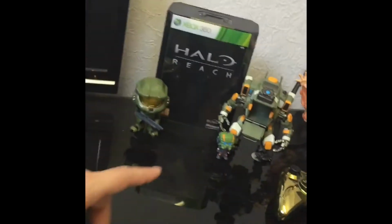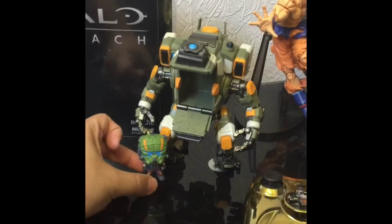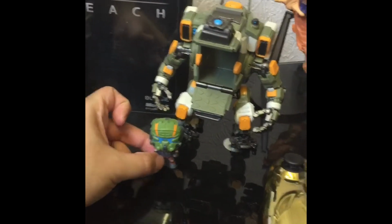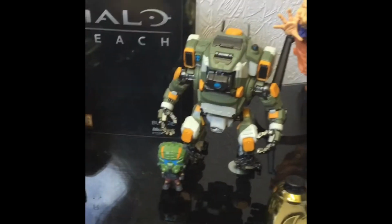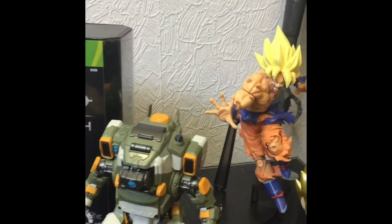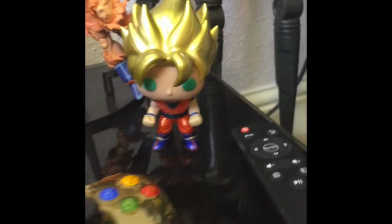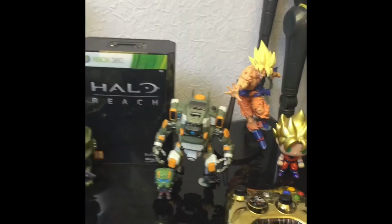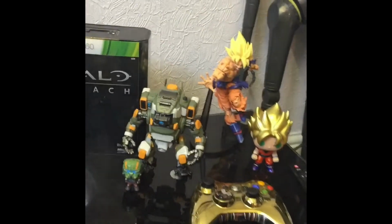So thank you, Billy. My Halo Reach box set and my latest Funko Pop, my Titanfall Funko Pop, which comes with a little tiny pilot. And look at that. It closes up. Love that. I think that's class. Angry Kamehameha Goku and my Super Saiyan Goku Funko Pop. I cannot wait. I'm meeting the voice of Goku, Sean, soon down at Newport Comic Con. I am excited for that.